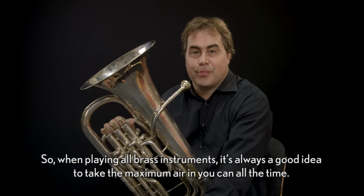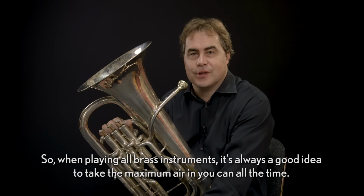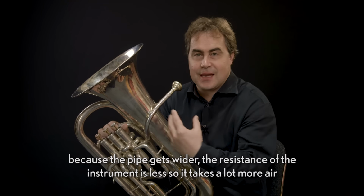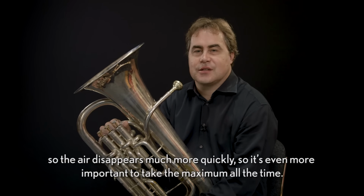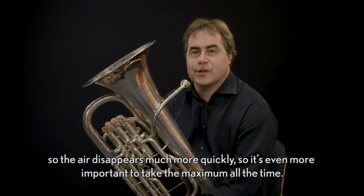So when playing all brass instruments, it's always a good idea to take the maximum air in you can all the time. The euphonium, compared to the trombone or the trumpet, because the pipe gets wider, the resistance in the instrument is less, so it takes a lot more air, so the air disappears much more quickly. So it's even more important to take the maximum all the time.